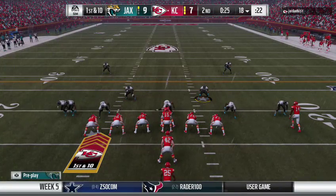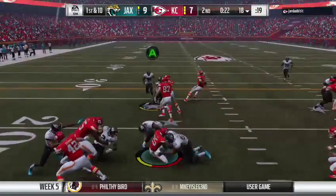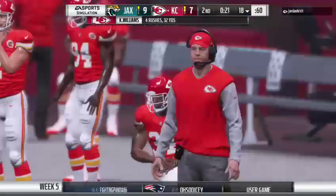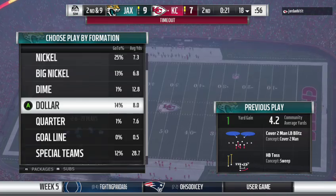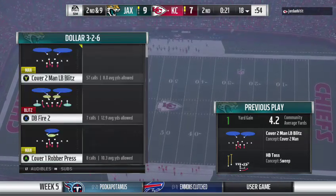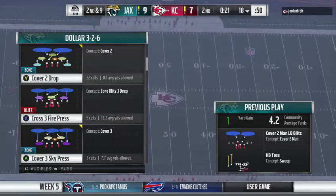Here we go now. Blue 45. They start the drive on the ground. It's Williams, and he'll take this up only to about his 18-yard line. Now before this second down play, we'll get whistles and a timeout, as the clock will stop with 21 seconds to go here in the first half.